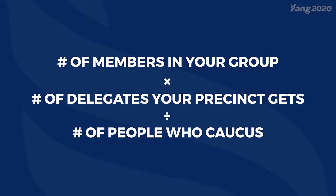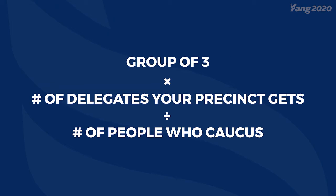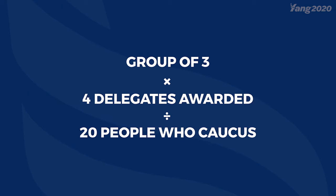The caucus chair will do this math, but we have an app to double check just for you. The formula works like this. It'll be the number of members in your group times the number of delegates that your precinct gets, divided by the total number of people who caucused. So for example, let's say we have a group of 3, and the number of delegates awarded is 4. You would divide that by 20 to see that you are awarded exactly 1 delegate.